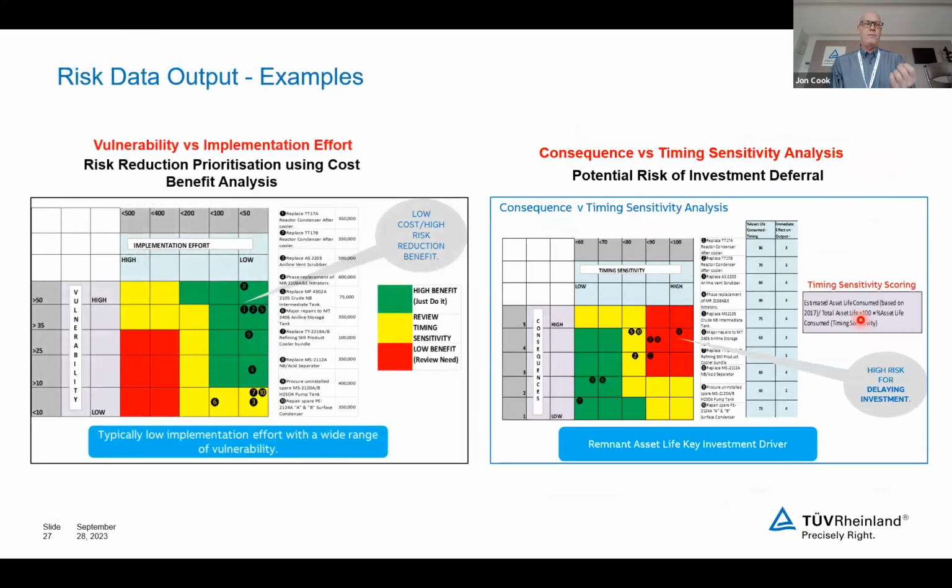We've also risk ranked the output on client risk matrices. Lots of people use risk matrices to prioritize. So here you can see an example where we looked at how difficult it is to do things. So this is all to do with how hard is it to do and how vulnerable you are, and also the consequence around timing and sensitivity. So we can play lots of tunes on this data after we've got it all within the software and the database.